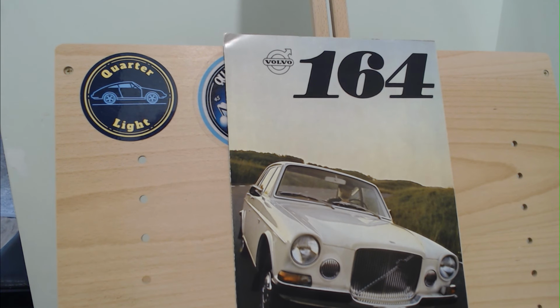Yes, we're going to look at the lovely Volvo 164, when Volvo went a little bit up market. So let's throw that on the board and have a look at it now. So here is the brochure. What a lovely car. I always liked Volvos. I've never actually owned a Volvo, but I've always liked them and always kind of wanted to, but I guess the opportunity never presented itself. In fact, I've always really liked Swedish cars in general. I've had a couple of Saabs in my lifetime.